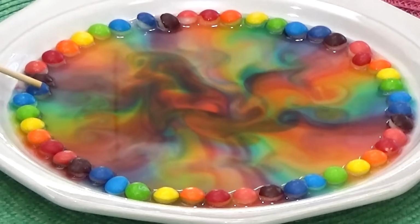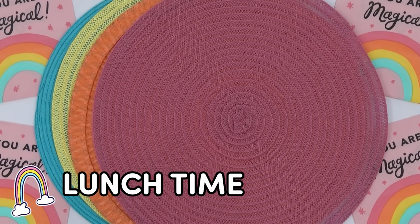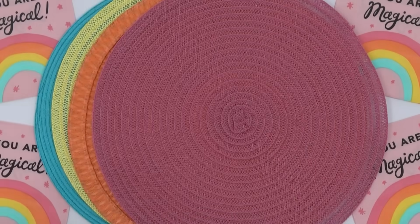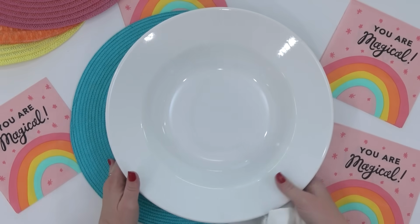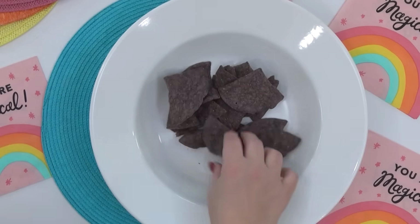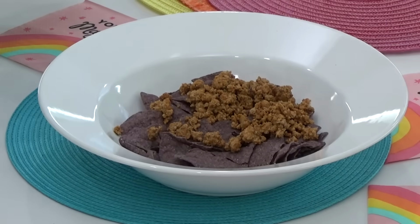Finish that one. Okay guys, now that brings us to lunchtime. I'm just gonna start by cooking up some ground turkey, and I'm gonna be adding some taco seasoning to it. And then basically, I'm gonna be serving this family style, so I'm gonna use a huge bowl to create a delicious salad. So on the bottom, I'm adding some blue corn tortilla chips. Next, I'm gonna be adding plenty of the taco flavored turkey.